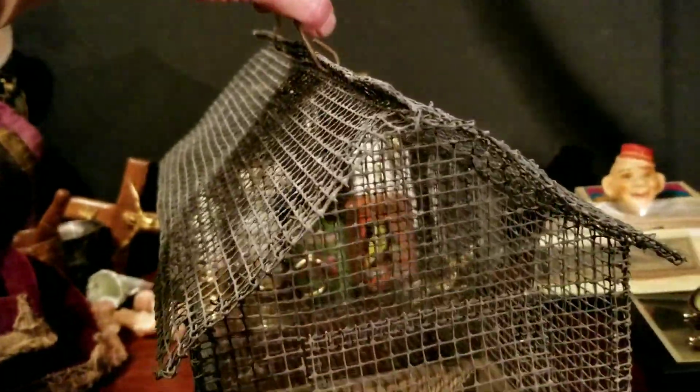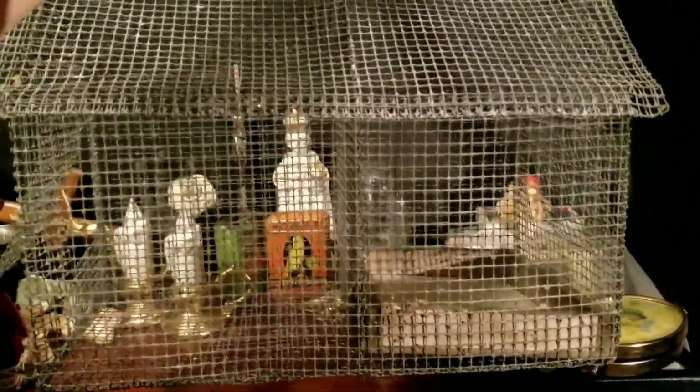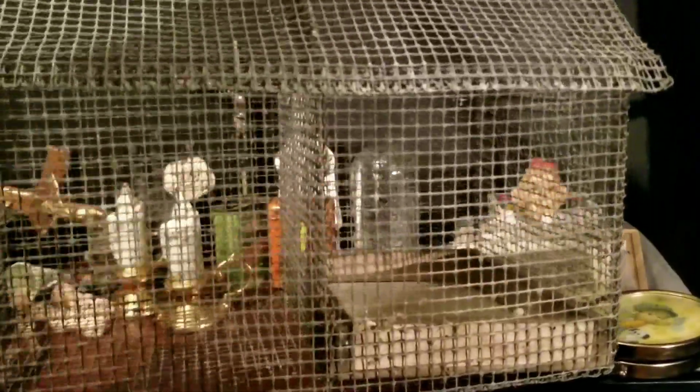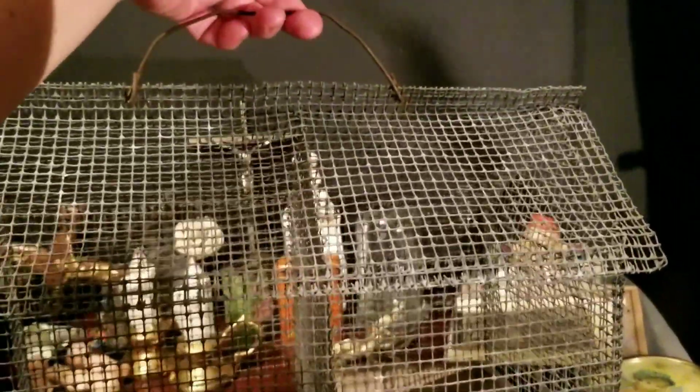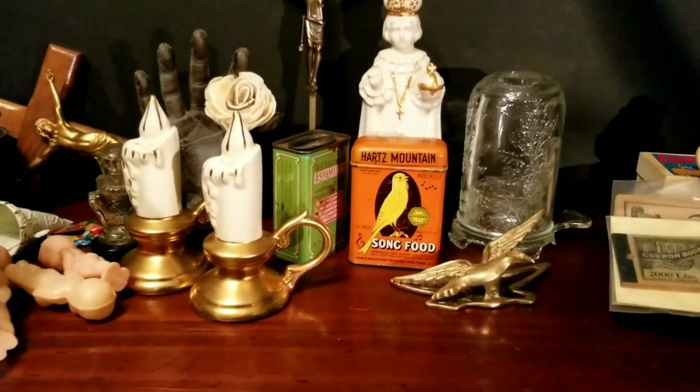And it's shaped like a house. See here, it's shaped like a house. And it's got a door flap on this side and a door flap on this side. And it's big. I don't know what type of animal, maybe a mouse or something. I have no idea, but I just thought it was a cool primitive cage that somebody really took a lot of time to make. So I got that because I just thought it was cool.